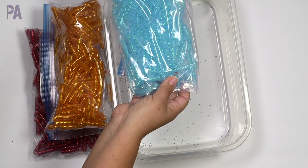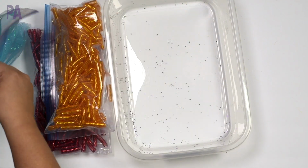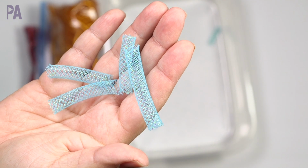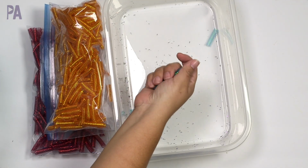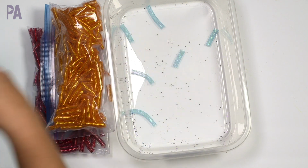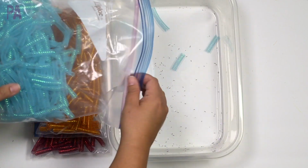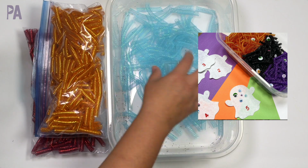You can use them seasonally. You can mix them together. Sometimes I do that too. They are like a coiled tubing, I guess is the best way to describe it. The texture is rough, but also squishy, and it's very light and fluffy. So when you put it into a sensory bin, my dirty sensory bin, because this is the bin I use for these, it's a very, very fluffy, light texture.